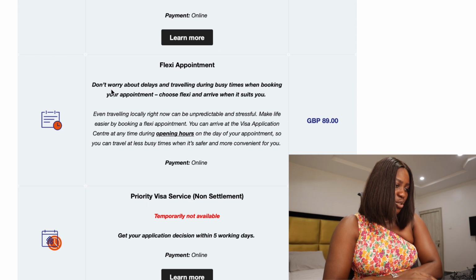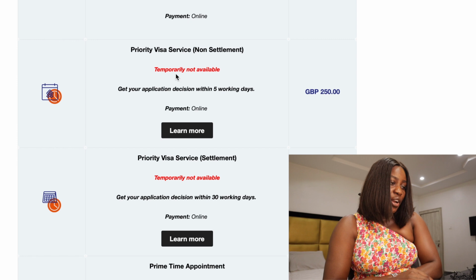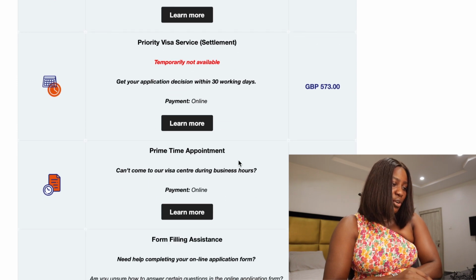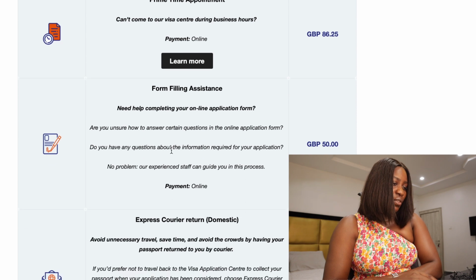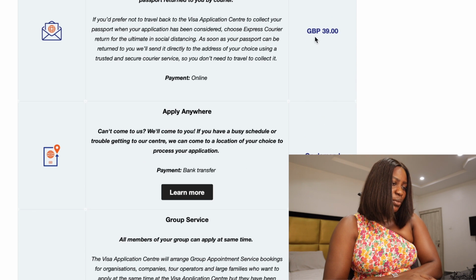Flexi appointment. Don't worry about delays and traveling during busy times when booking your appointment. Choose flexi and arrive when it suits you. Additional £89. Oh, priority service is temporarily unavailable. Prime time appointment. Can't come to our visa center during business hours. Online. If you want to do it online, £86. Form filling assistant. Express courier, if you want your visa to be returned to you.